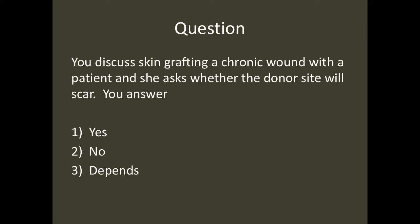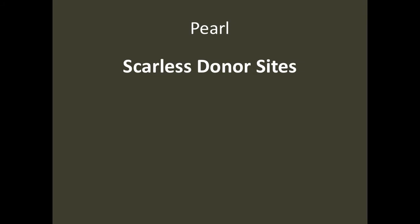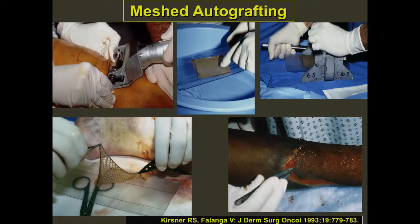The second question I'm going to ask you is that you have a patient with a chronic wound and you want to do a skin graft. And the patient asks whether the donor site that you're going to harvest the skin graft from, will it scar? So is the answer yes, no, or it depends? So the second pearl I want to share with you is the idea of scarless donor sites. And this is a traditional skin grafting.